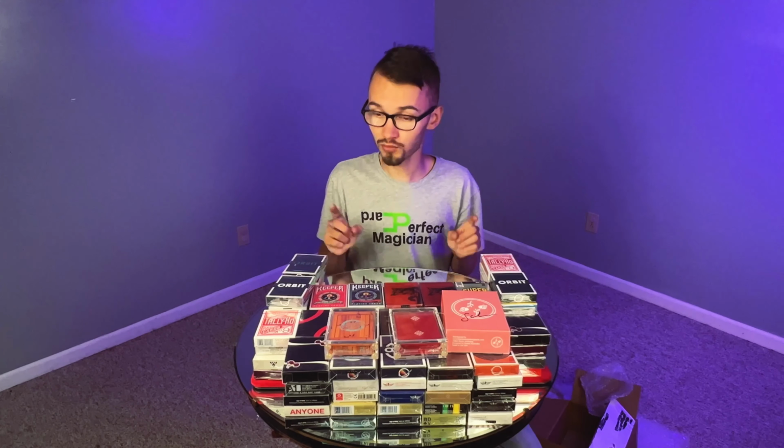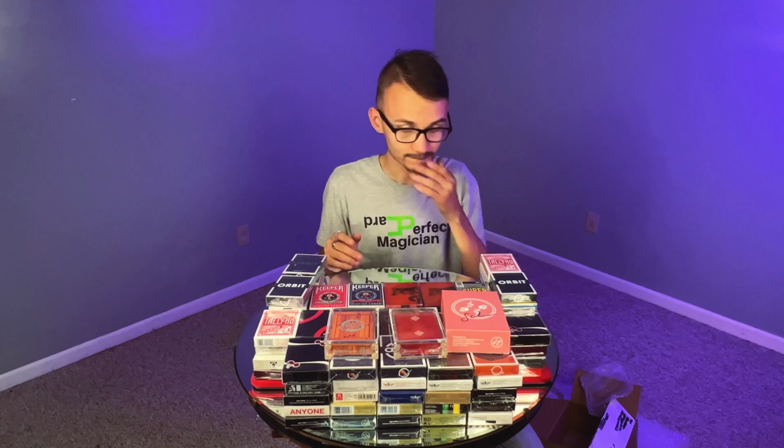Now, more than likely, I'm probably going to open most of them because I'm just me and I don't really see a point in having cards if you're not going to open them and use them. But, goodness gracious, it's going to be hard with a couple of these decks, both to open them and not to open them. And if you could win one for yourself, which one would it be?